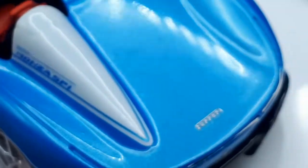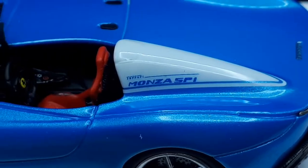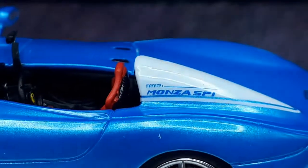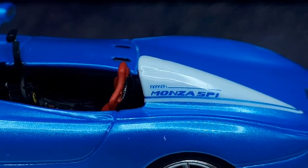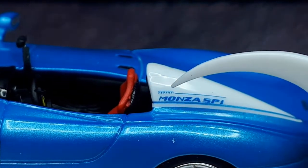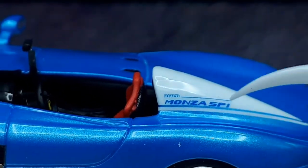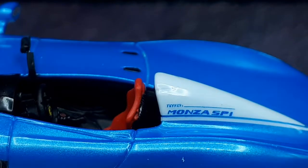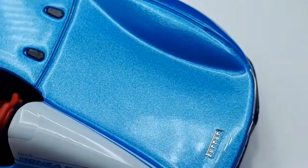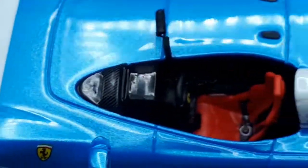Okay, I can't magnify it anymore. That's as far as we go. We got this Monza SP1 printed. Pretty nice. They kind of modified the logo, I think, the Ferrari logo. It's missing that little dot on the eye, or maybe it doesn't have it on the real cars. I never really paid attention to it. Kind of feel like, I don't know.